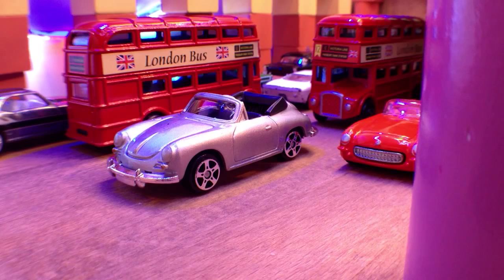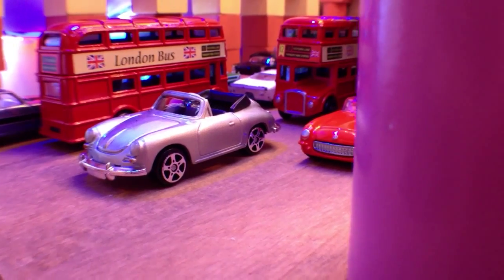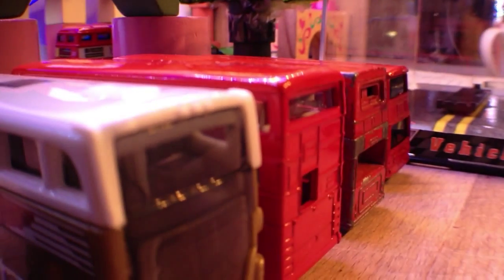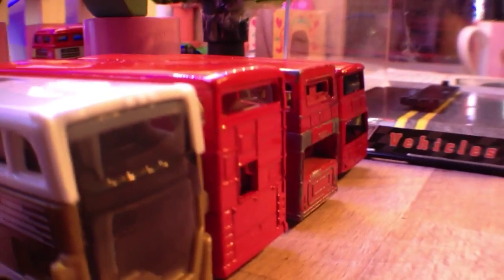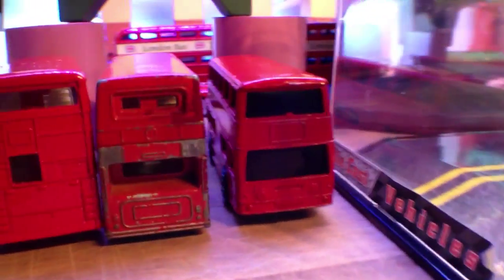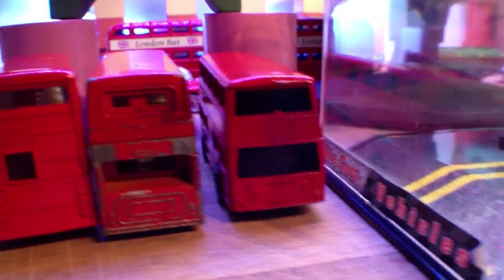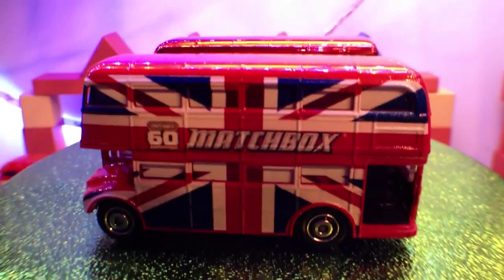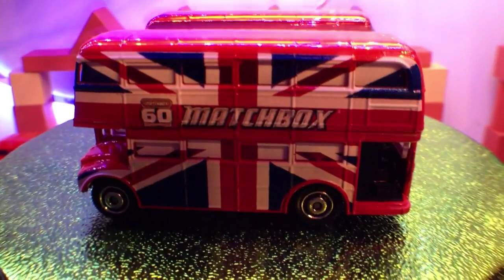The old AEC Routemaster was introduced in 1956, just after the demise of the old 1926 AEC 1, 2 and 3. So we'll have to pan out now and have a look and see what's going on. There's a few buses in the bus bay today, and with pleasure we've got a couple of the old 60th anniversary Routemasters here.